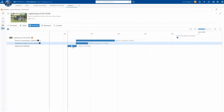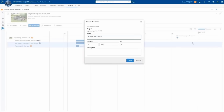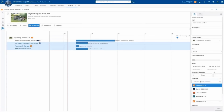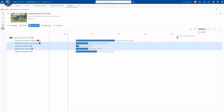Also, Dawn is going to need to address rider comfort. And lastly, Adam is going to need to validate the design and make sure that it's super safe and it won't fail in the field. As we're creating these tasks, we may notice that some of these tasks may need to happen before others can even be started.